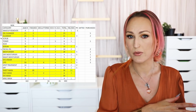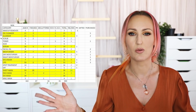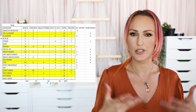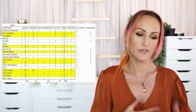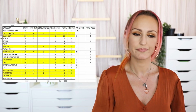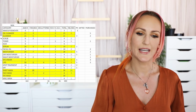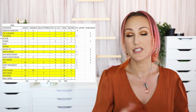I am using it in my routine now, but only because I've had it for a while and I'm like, I better finish that up. But it's something that I would go out and buy again if I was experiencing puffiness. But I'd really like to find an eye cream that is just the one for me, or maybe 2 eye creams, whatever. But I currently have 11, and I want to start trying them.